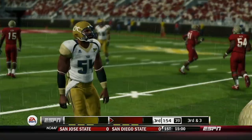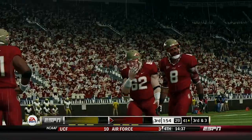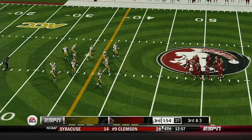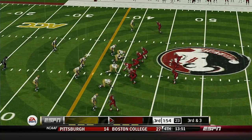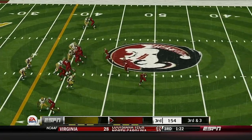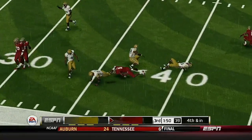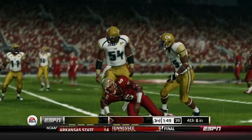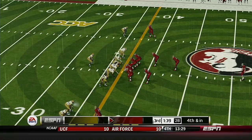Quick throw out to the receiver, incomplete. This is a well-designed play by the offensive coordinator. Everything really seemed to be working just fine, except for the quarterback. He's got to throw a better football. Runs outside for a nice gain. That makes it fourth and inches.